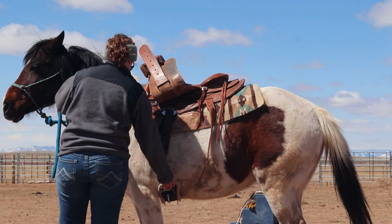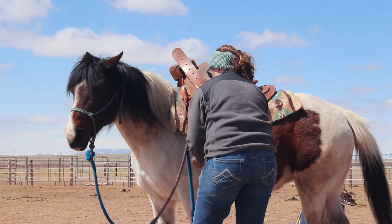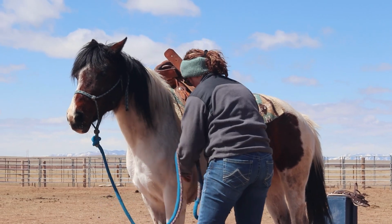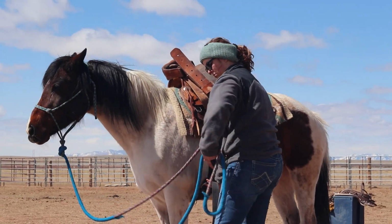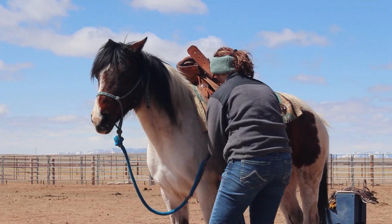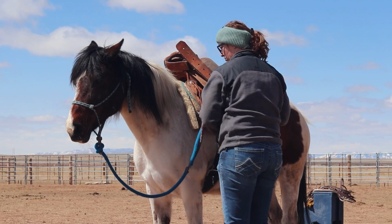And watching how her owner is handling it. How has this been handled? You saw that kind of fussy face she made there just now. So those are pretty good indicators that this is a somewhat cinchy horse. She's not kicking or biting, so she's not terribly cinchy. But it's certainly not super comfortable for her.